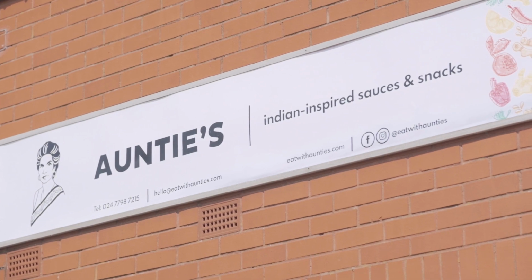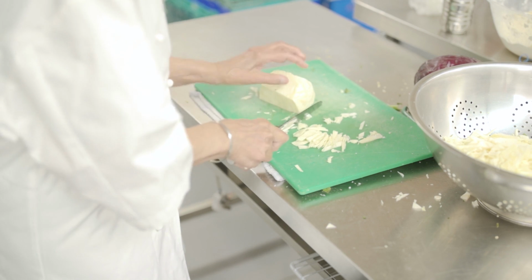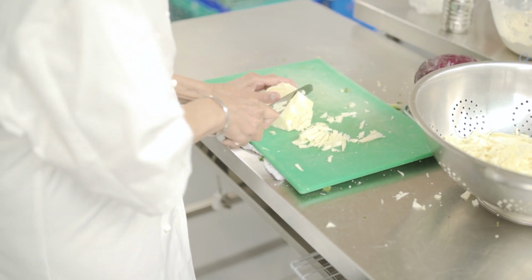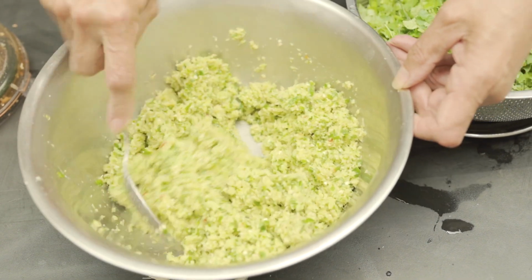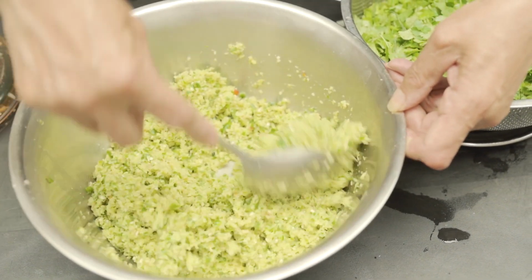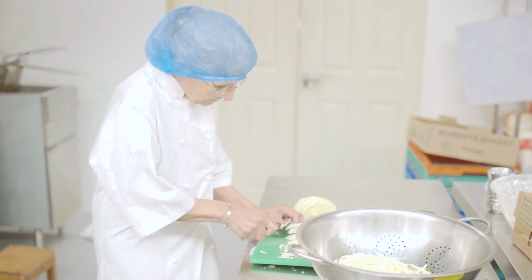Auntie's produces a range of sauces, pickles and Indian street snacks, all inspired by Auntie, so authentic, genuine recipes made properly. So Auntie is, well, my wife's grandmother, who grew up in Punjab in North India and who has cooked since she was 9 years old.